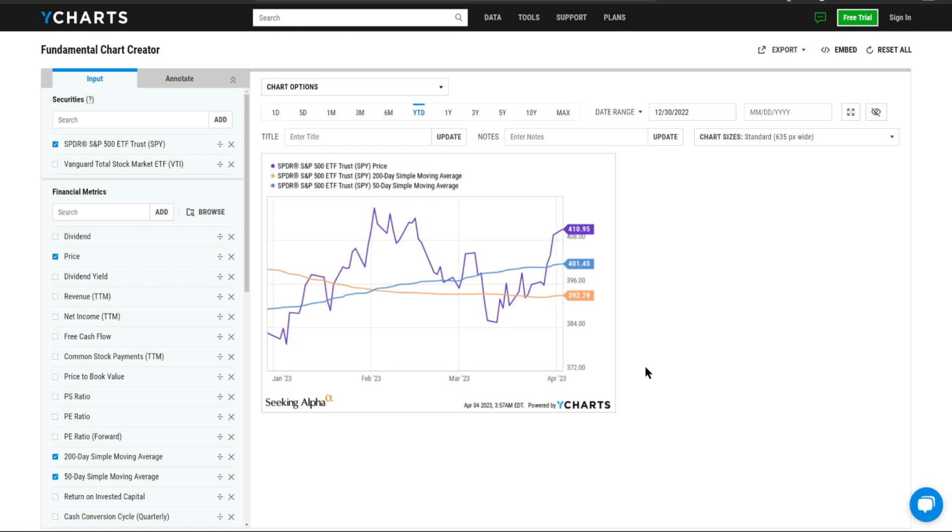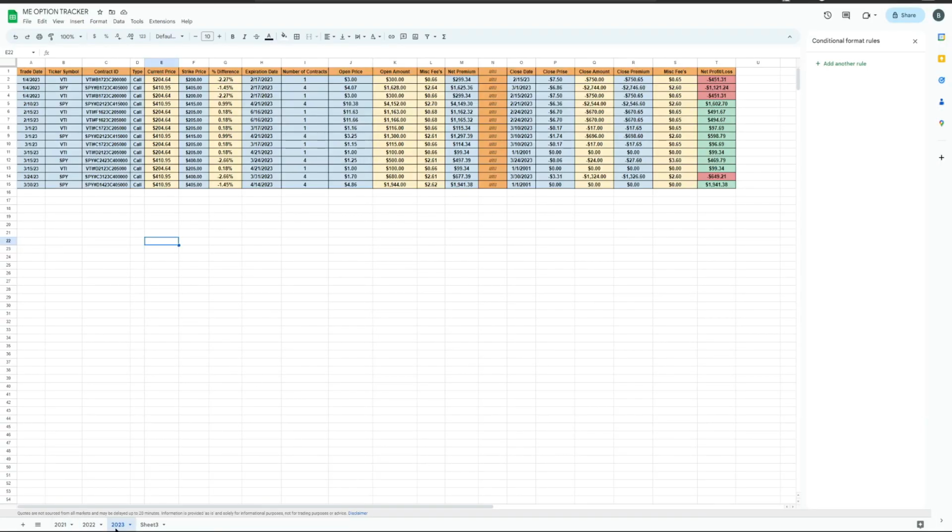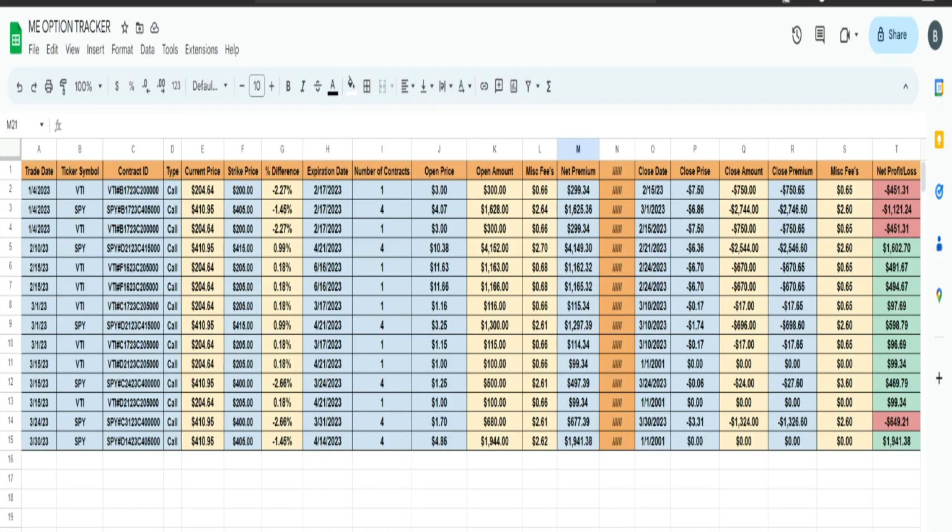So going into number 3, evaluating the performance of my call options portfolio. For this, I made a cheat sheet here for 2023. At the very start of 2023, I had 3 call options that I opened up. These were for VTI, SPY, and VTI. Inside of my Roth IRA, I own 100 shares plus of VTI. Inside of an IRA, I hold 100 shares plus of VTI. And then inside of my taxable account, I hold 400 plus shares of SPY, just for reference.